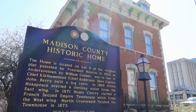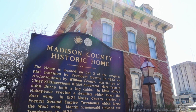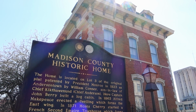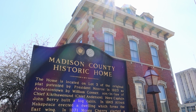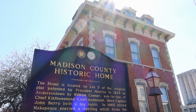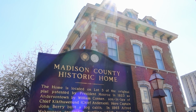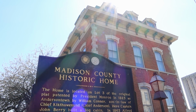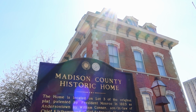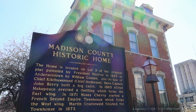The home is located in Lot 3 of the original plat, patented by President Monroe in 1823 as Andersontown by William Connor, son-in-law of Chief Kithtippecanoe, Chief Anderson. Here, Captain John Berry built a log cabin. In 1865, Alfred Makepeace erected a dwelling which forms the east wing. In 1871, Moses Cherry started a French Second Empire townhouse which forms the west wing. Martin Gruenwald finished the townhouse in 1873.